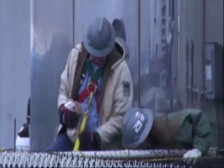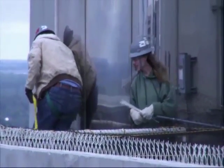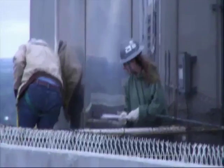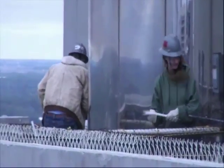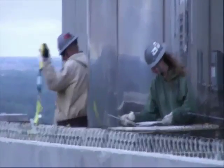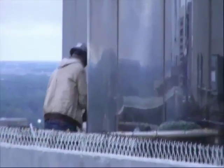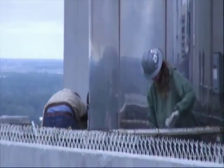You gotta make sure their ropes are strapped real tight so they don't fall. Clean up a little bit. I watched, the mom was there.